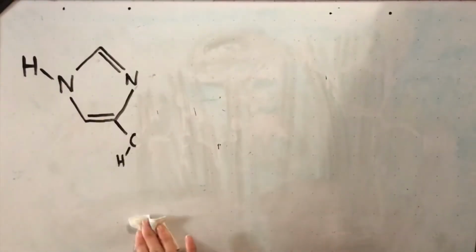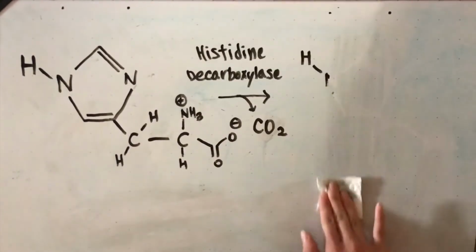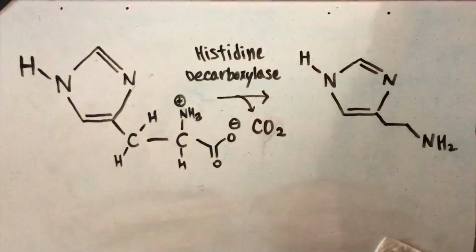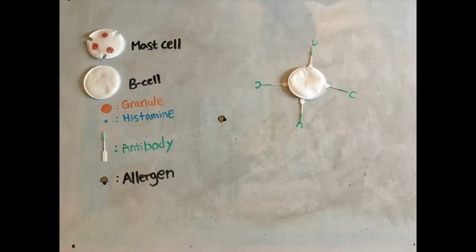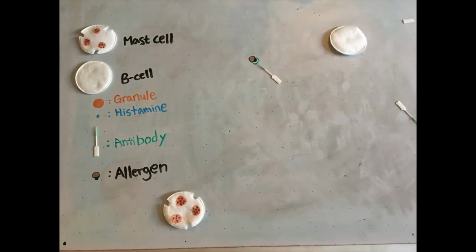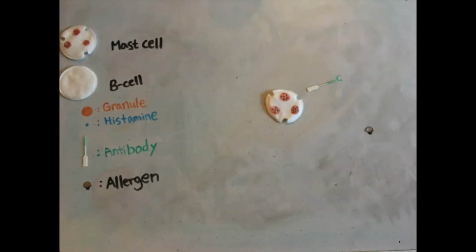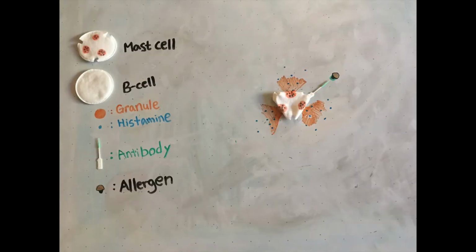It's because of histamines. This is histidine, and histamine is a decarboxylated form of histidine. When allergen comes into the body and attaches to antibodies on a B cell, antibodies are released into the bloodstream. When these antibodies attach to a mast cell and recognize the allergen, histamines are released into the system.